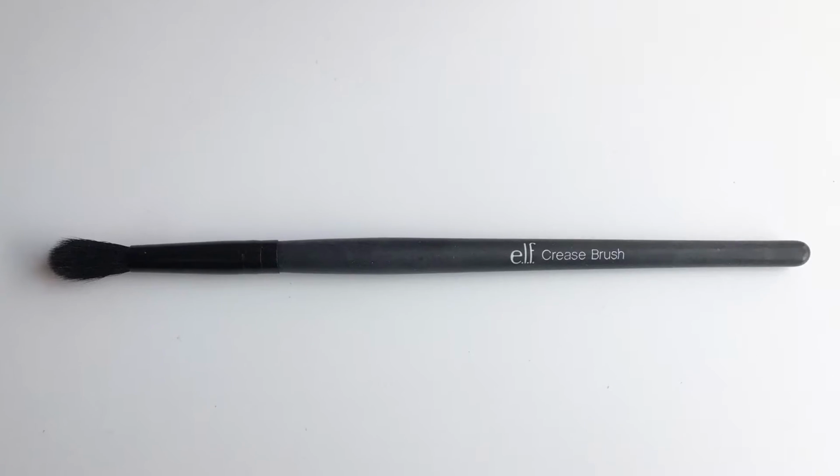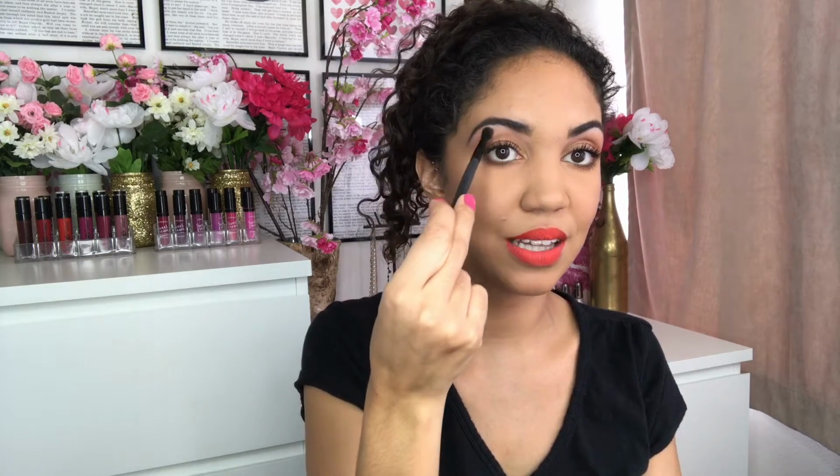But I do have one blending brush that I really love that you can buy. This is the e.l.f. Crease Brush. Now this is a smaller blending brush for more detail work, which is really nice, but it works for like in the crease, above the crease. I always blend out like this area up here. It's very, very soft and nice and really affordable. I think they're like $3 or something, so you can just get a bunch of them. It's really, really nice, so I love this brush.